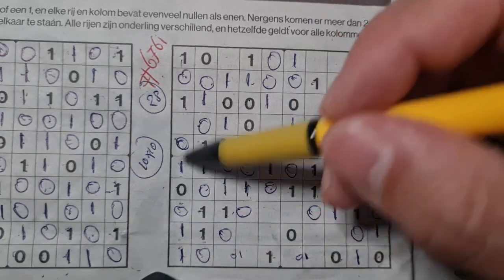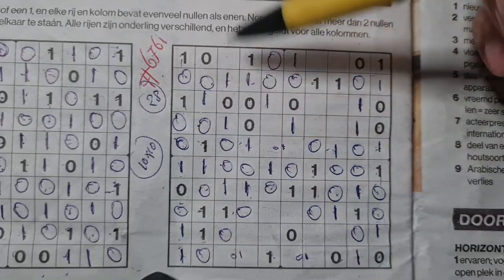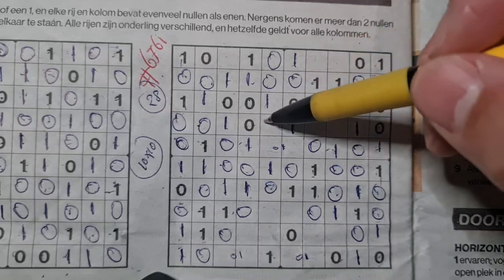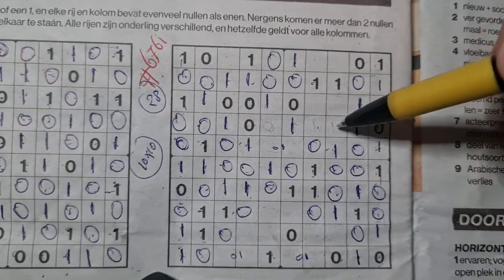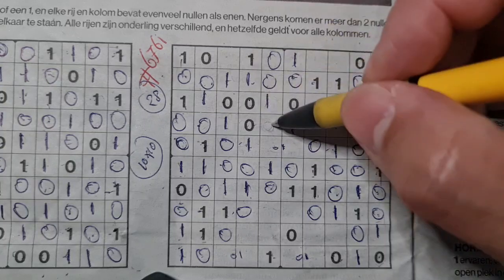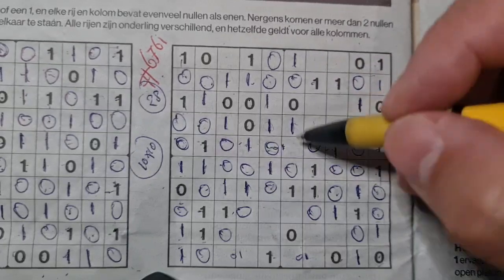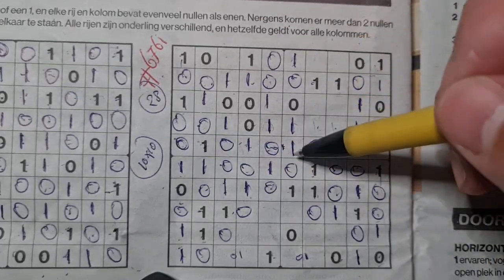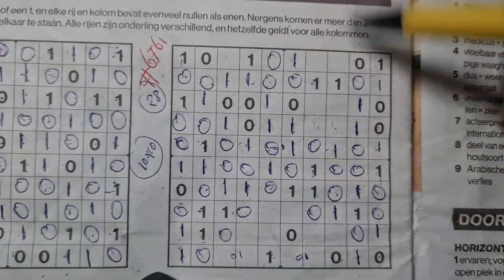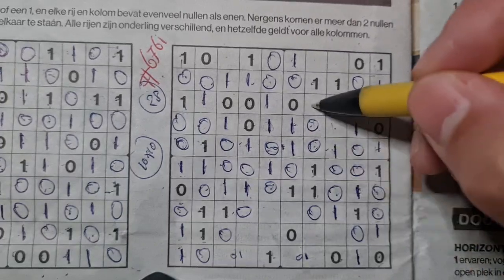Now we have 1, 2, 3, 4, 5 ones, so the rest are O's. 1, 2, 3, 4 O's. If I place number 5 there, then we have 4 ones in a row in this row. Not allowed, one of the rules, so this can be no. This should be a 1. Double 1, here no, there no. Between 2 O's comes a 1. Double 1, here no, there no.